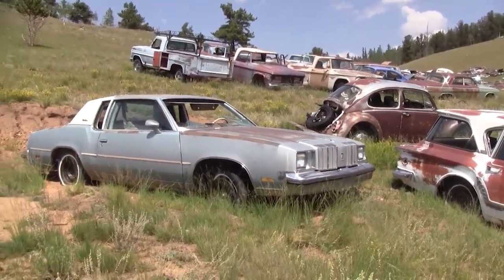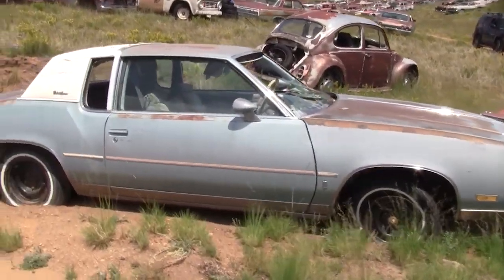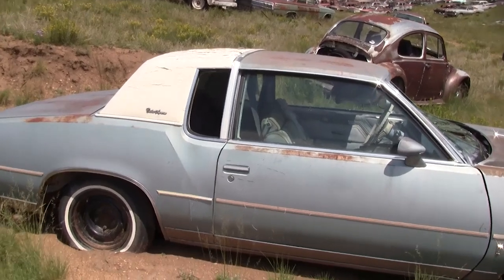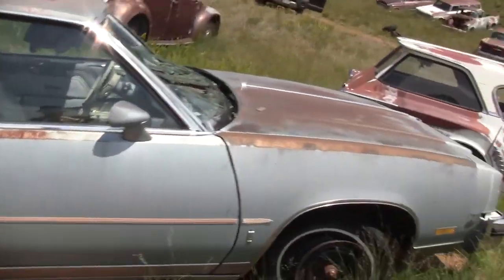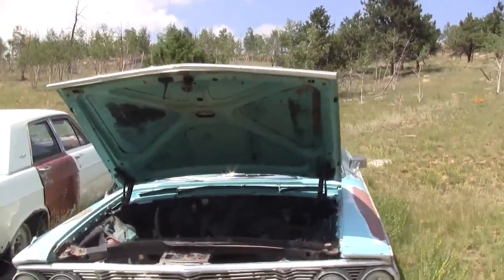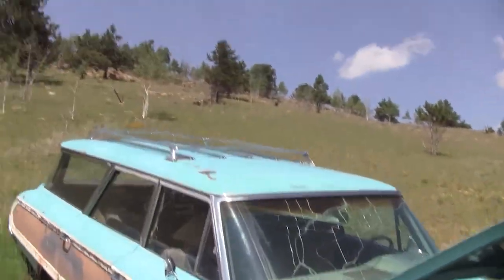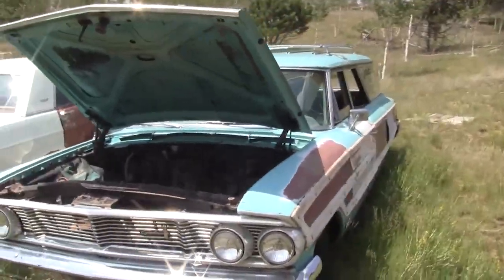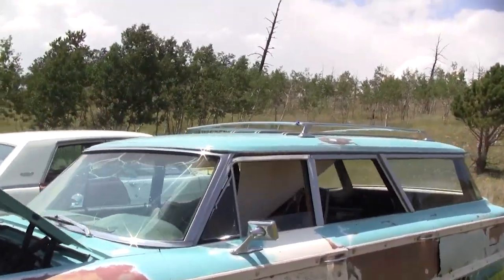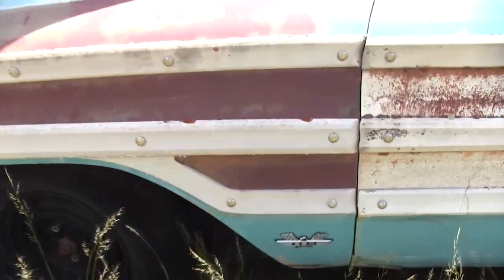There's an Oldsmobile on the Chevelle style chassis. Those chassis are really valuable for restoring less valuable cars than at the purchase price. It's a Cutlass Supreme, same chassis as a Chevelle. Look at this pretty Ford wagon, the original blues that everybody loves. Wood grain, roof rack. Look at the shine on that bumper. The grill's in really nice shape. Hey, it was a 390 V8.